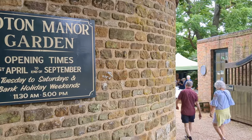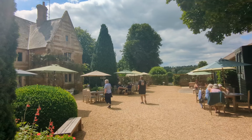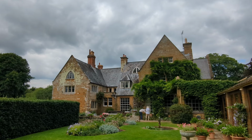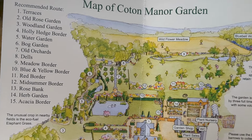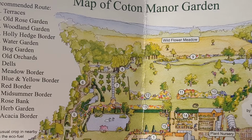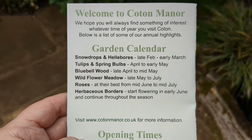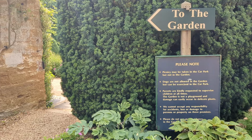Coton Manor has been in the same family for almost 100 years, and a manor house has stood on this spot since medieval times, though the original house was flattened during the English Civil War and then rebuilt. It cost me £10 to get in, and you get a lovely little map that charts all of the different parts of the garden. On the back, it tells you the different seasons to visit, such as snowdrop season and wildflower season. We're starting off on the terrace.